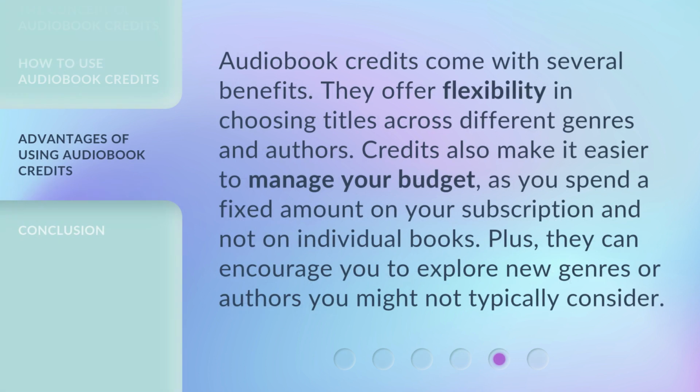Audiobook credits come with several benefits. They offer flexibility in choosing titles across different genres and authors. Credits also make it easier to manage your budget, as you spend a fixed amount on your subscription and not on individual books. Plus, they can encourage you to explore new genres or authors you might not typically consider.